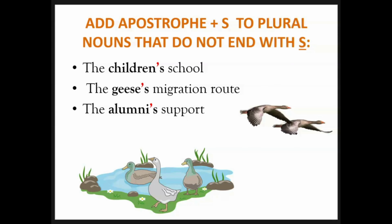You will find that there are some plural nouns that do not end with S. They end with other letters. In such cases, you add the apostrophe plus S. In the three sentences given, you will recognize that there are plural nouns that do not end with S. And if you look closely, you will also recognize that the apostrophe and S has been added to each of those nouns to show ownership.